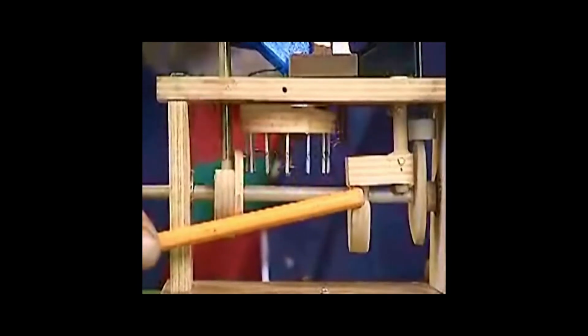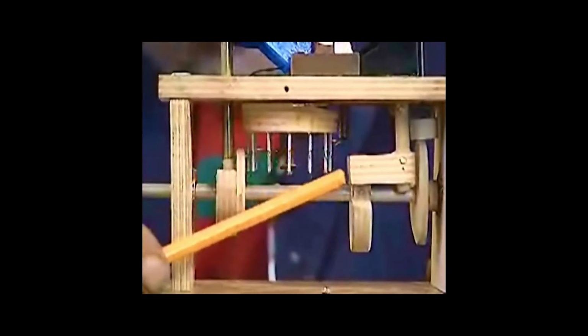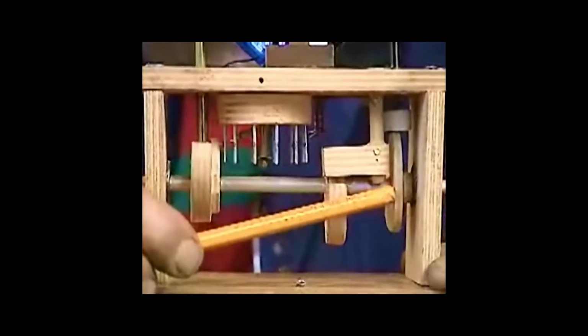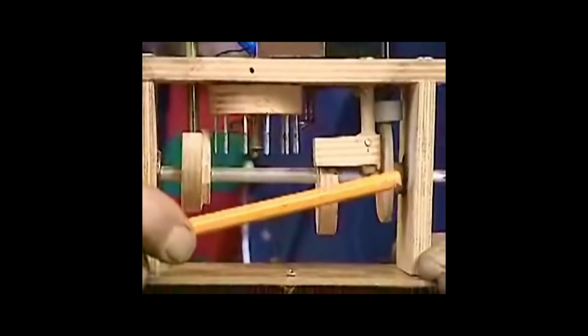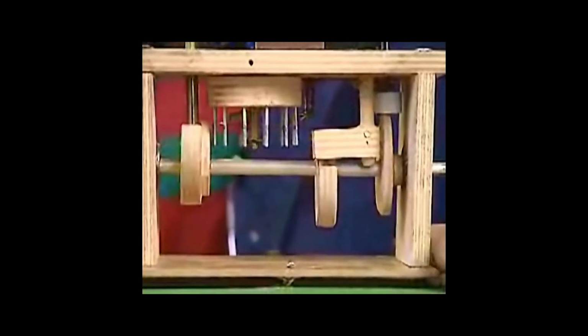Then you have another cam here which works as scissors, and you can see the cam follower here which is connected to the scissors. Then you've got another cam here which is just a circle with a few notches on it, which makes the head open and looks as though the sheep is sort of laughing.